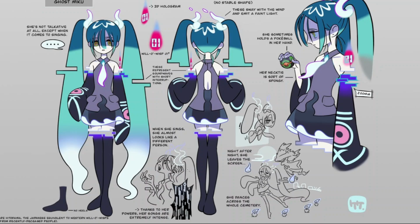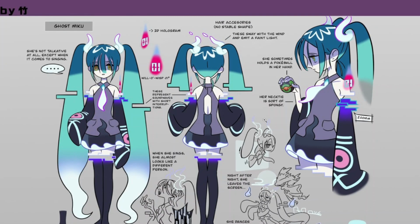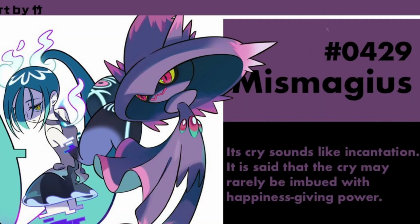This is looking demonic, or sort of goth, or whatever is going on in terms of the Ghost Hatsune Miku. We don't know, but yeah, just a pretty solid design. In terms of Misdreavus being the Pokemon of choice here, it makes a bit more sense when you look at the Pokedex entry, which says its cry sounds like an incantation. It is said that the cry may really be imbued with happiness, giving power.